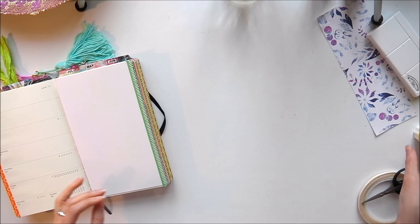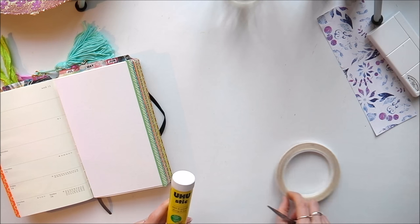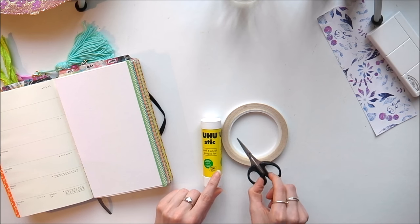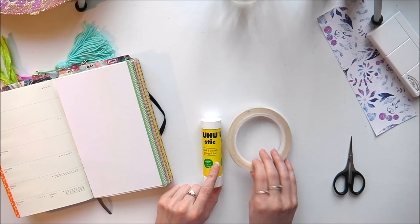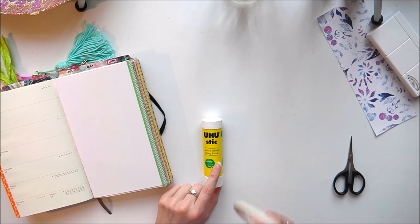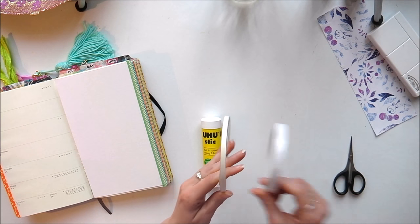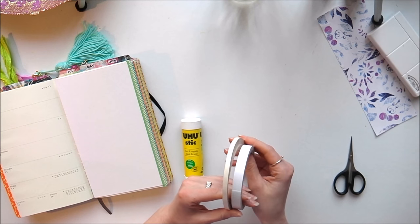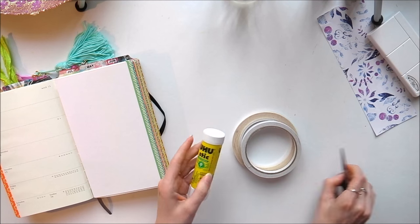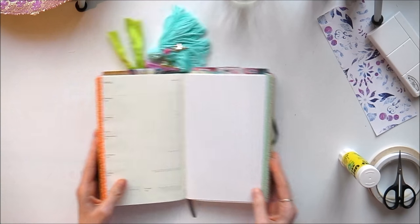I am going to give myself grace, because when I travel, I do have the essentials, so obviously scissors, glue, and I want to say sticky back plastic all the time, double-sided sticky tape. I generally carry around a couple of different widths as well, so I will use these. I am going to challenge myself though, because I'm not going to use a pen.